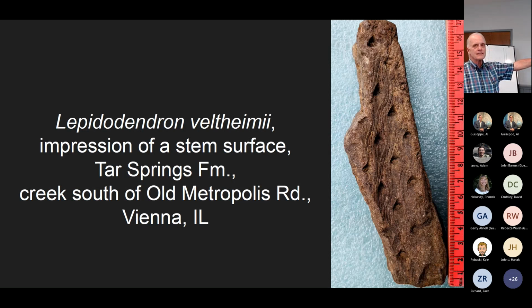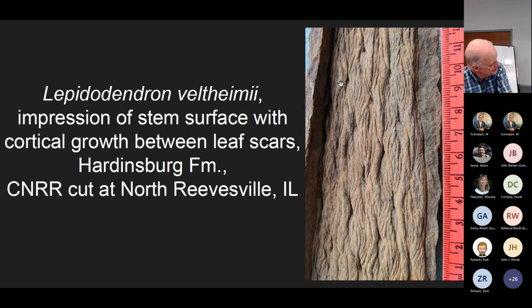Okay, it develops during maturation. As the plant matured, there was proliferation of the bark or cortex. If you look closely here, there's a leaf scar, there's a leaf scar, there's a leaf scar, and then this rough textured material in between, which represents the proliferation of the cortex, or if you want to call it bark, that's fine. That's just a normal thing that happens.